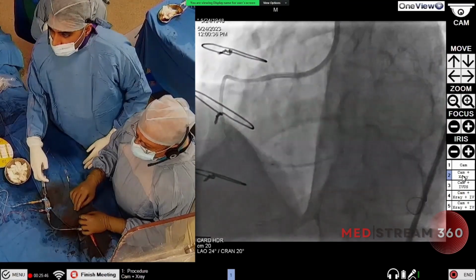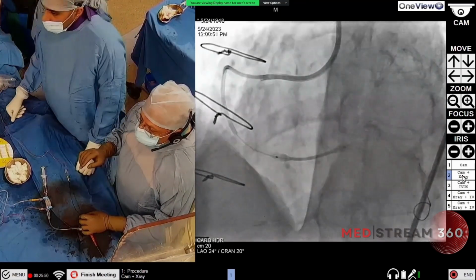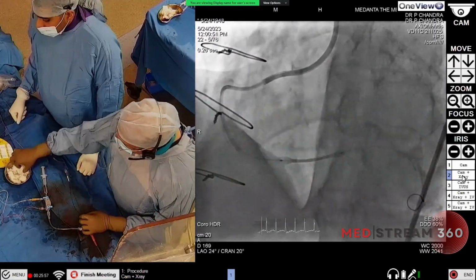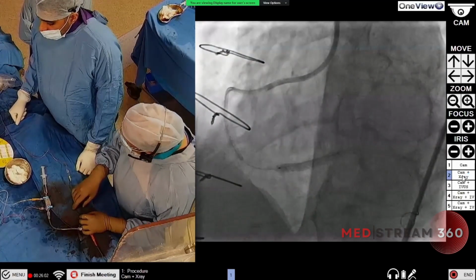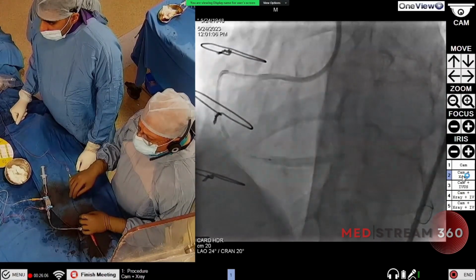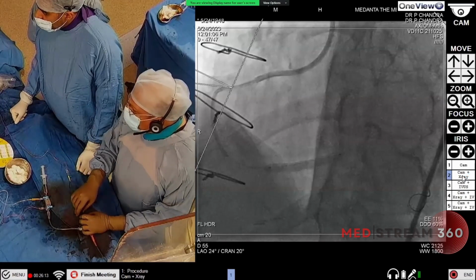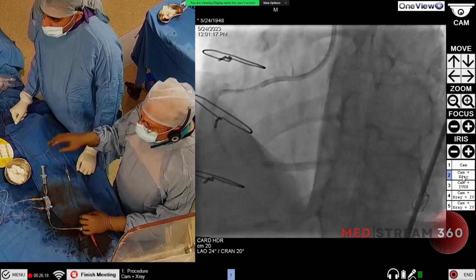So this is a 3.5 by 30. 2, 4, 6, 8, 9, 10. So you saw that the lesion gave way quite easily without much problems. And at 10, it is 3.35. And distally, I really don't want to go too much because it is between 3.4 or so. The distal vessel landing zone is about that. So I'll just deflate it. Deflate, please.